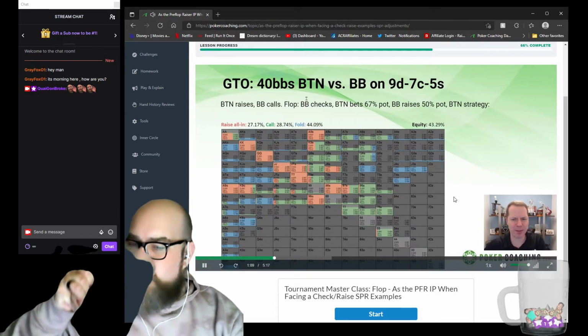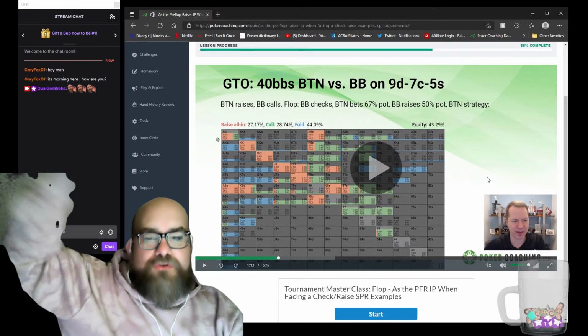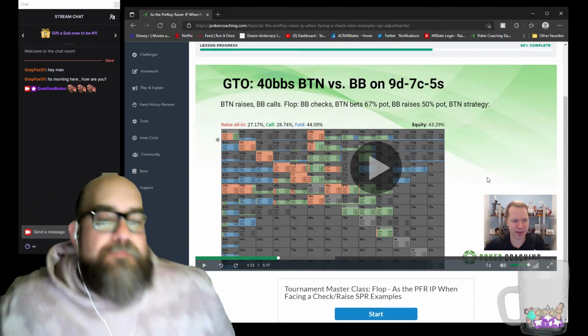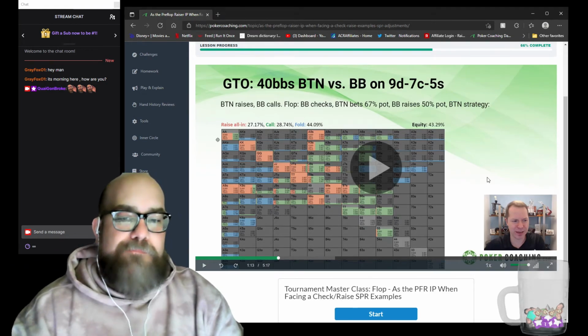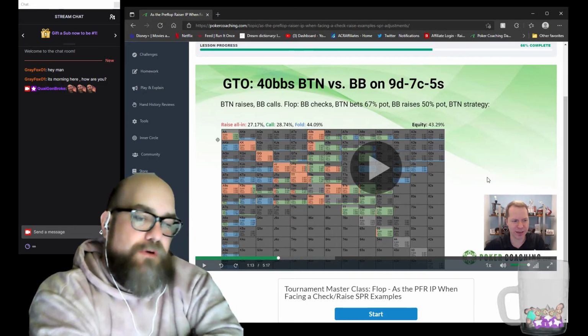What happens if we bet bigger on the flop, though? Now we bet 67% on the flop. So we're reducing the stack to pot ratio. Basically, we're trying to get to the situation where we're looking to get the money in. So I'm not looking at the solver. On this flop, when are we c-betting bigger? Well, we're c-betting bigger when we're very polarized.